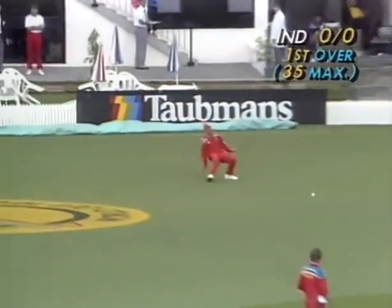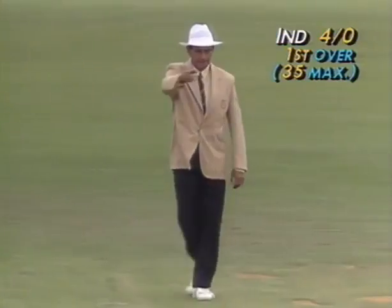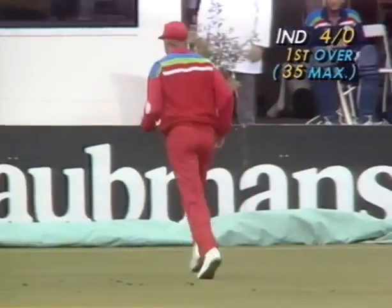And the first runs of the innings down to oh, he slipped over. Dear me, and that shows how wet it is down there, and it's gone through for 4.